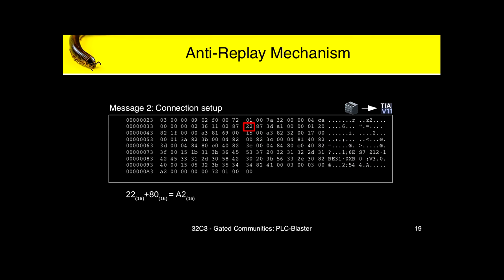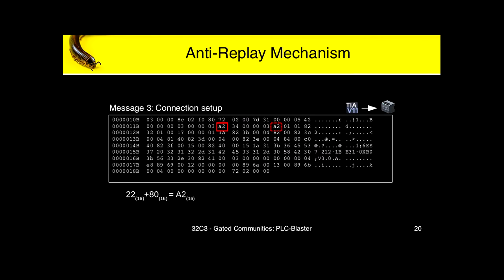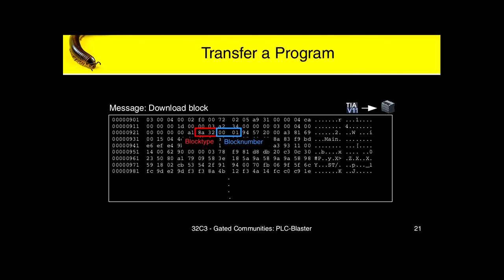So what we had to do is look at the byte and flip the first bit. So we add 80 hex, and then we have to put this at the 23rd byte position in every message that we send. So we can just record the communication between the TIA Portal and the PLC, remember to do this step, and then replay the communication and see how it reacts. So we can use this to upload software.